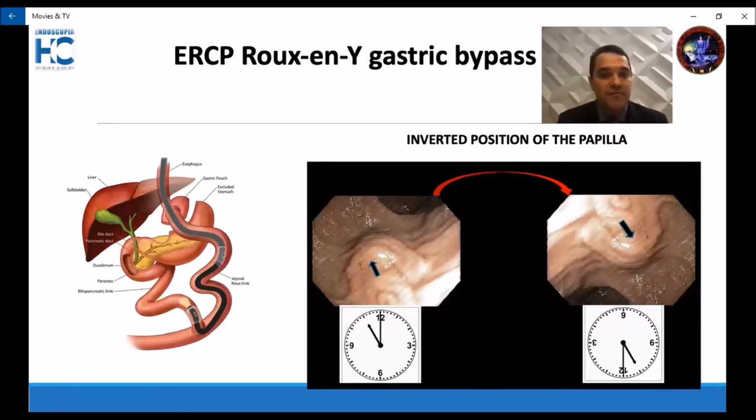In addition to the difficulties of reaching the papilla during enteroscopy, it is important to show that with the enteroscopy technique of access to the papilla, the bile duct cannulation position changes from 11 to 5 o'clock, with a rotation of 180 degrees, as shown in the photos. Because of that, there are low technical and clinical success rates with this technique.